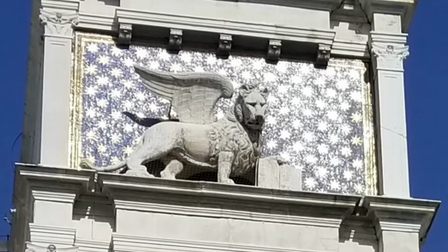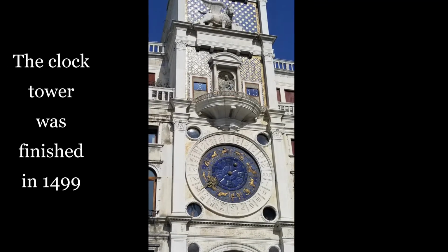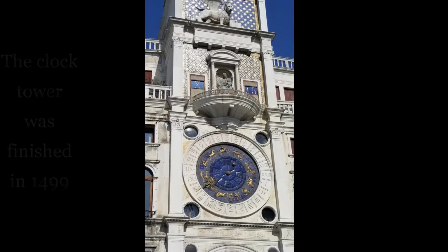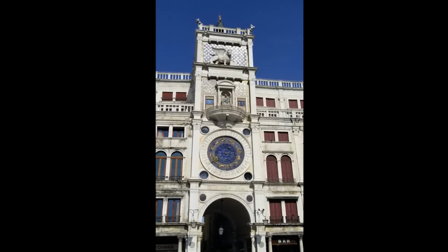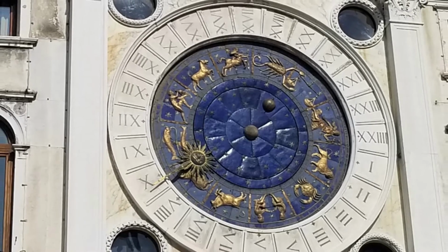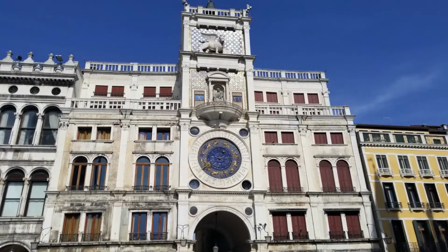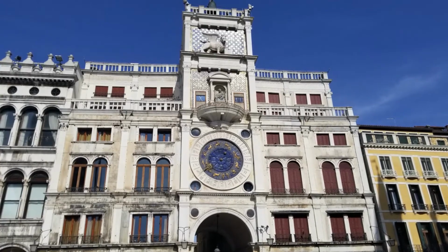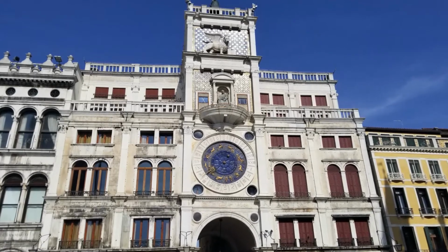So St. Mark's actually consists of 4 different things. The first part is the famous clock tower. This clock tower was finished in 1499. It actually is a really ingenious design with the zodiac signs, and rotates around and keeps track of the moon and all these other kind of things. Fun fact, the tower was actually falling over a few hundred years ago, and they built this building to flank either side of it to hold it in place.